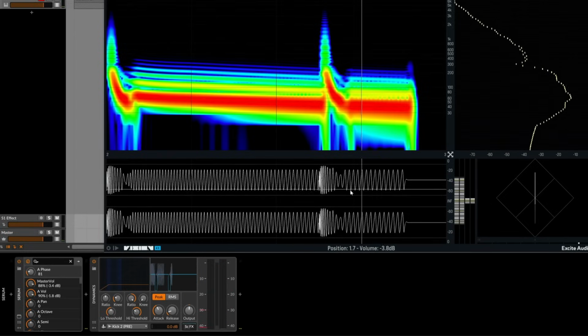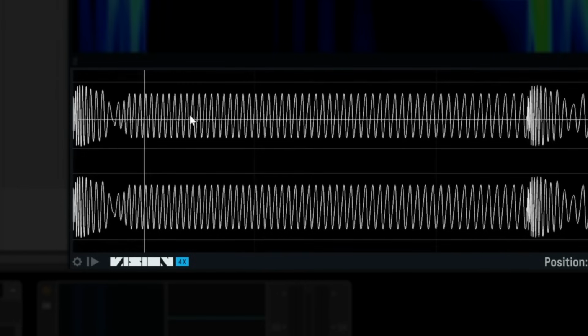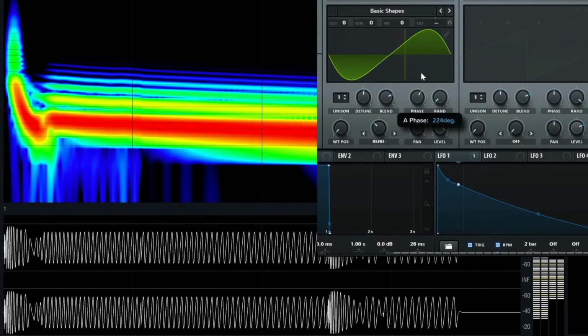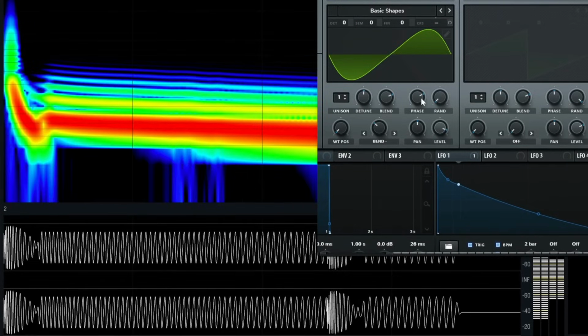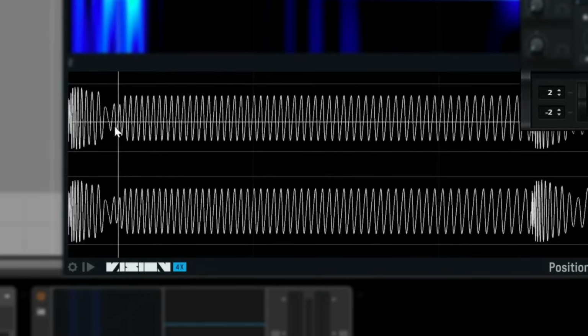And then we can also see that there's phase dovetailing here, like the way it crossfades from the kick into the bass. So let's go into Serum quickly and adjust the phase of the bass. You can immediately see what actual effect it has on your mixing, and the peaks and troughs that you create here have a big impact on your final mix.